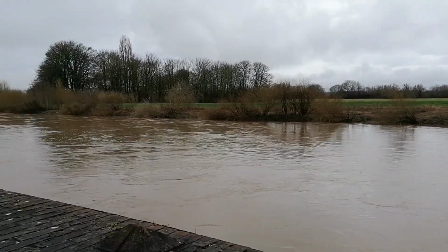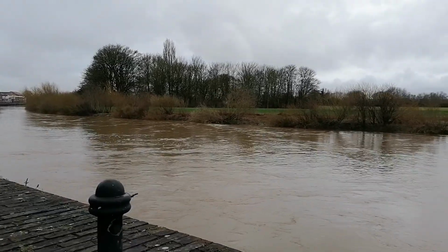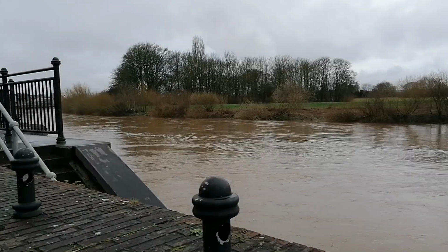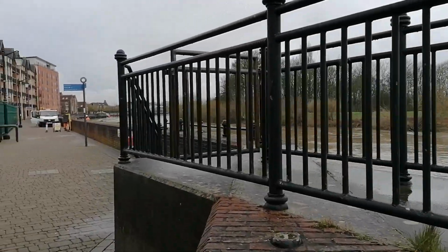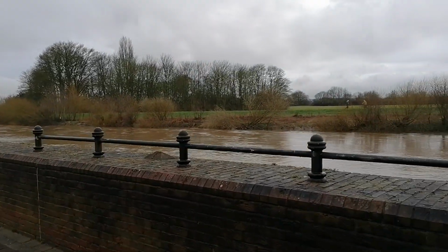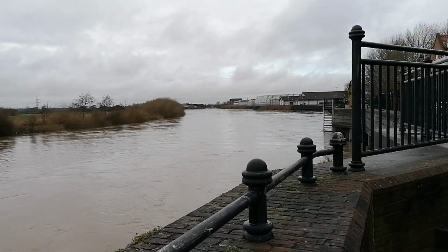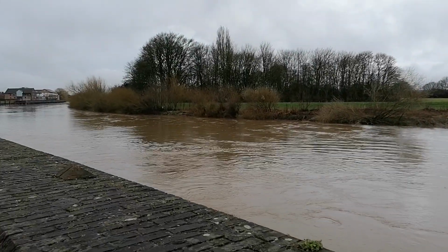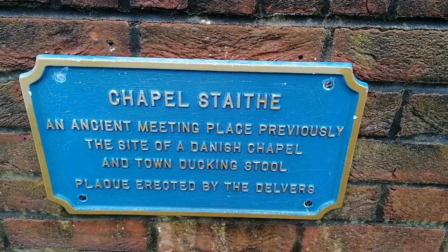Yeah, we'll just go as far down as the bridge and then we'll come back. I know there's some plaques as well. I think I've shown them once before when we come, but I'm going to see if I can just grab them again. Oh, here's one of them. I don't think I got this last time I come, but it's there now anyway.